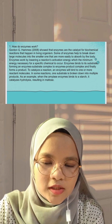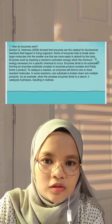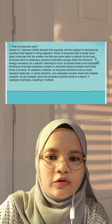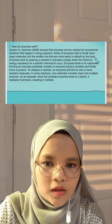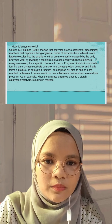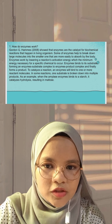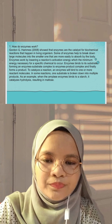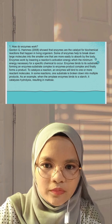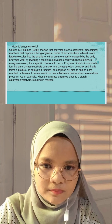Now we move to the questions. The first question is, how do enzymes work? According to Gordon G. Hammes, enzymes are the catalysts for biochemical reactions that happen in living organisms. Some enzymes help to break down large molecules into smaller ones that are more easily absorbed by the body. Enzymes work by lowering a reaction's activation energy, which is the minimum energy necessary for a specific chemical reaction to occur. An enzyme binds to its substrate, forming an enzyme-substrate complex, then an enzyme-product complex, and finally forms a product.